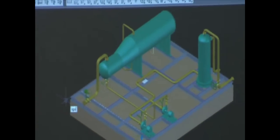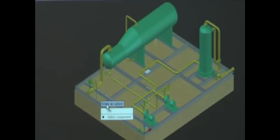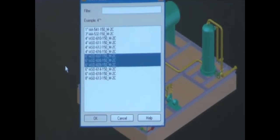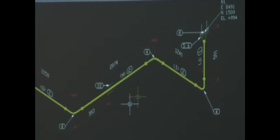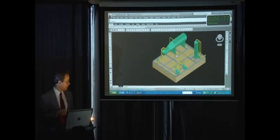John, that line is okay, so why don't you create your deliverable on this, which would be a fabrication isometric. He can do this using ISOGEN from CADWorx, either in a batch mode or an interactive mode. Here he selects the line number and sends it out. And what do we see here? We see the nozzle information, the equipment information, the supports, the coordinates, bill of materials, total tagging. That fast, he's created his deliverable.